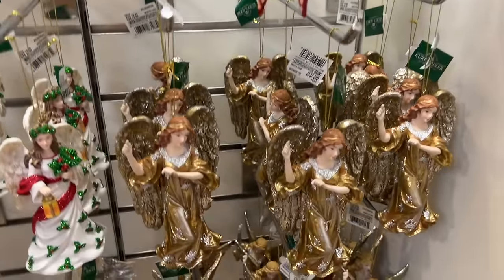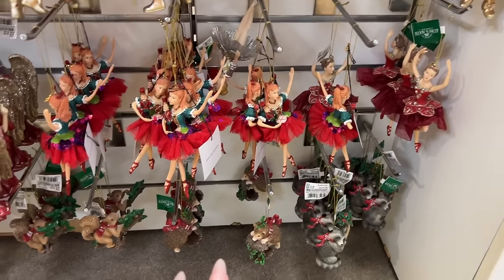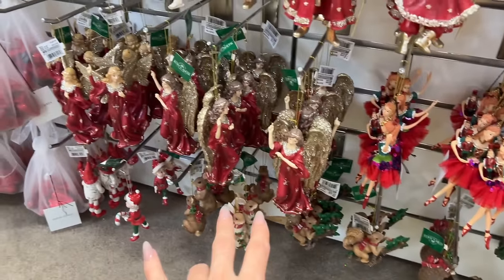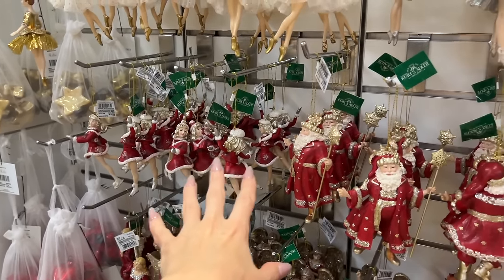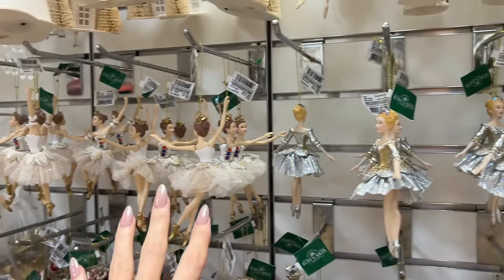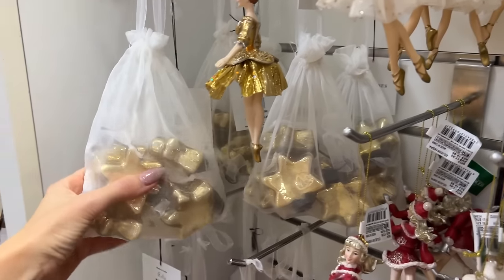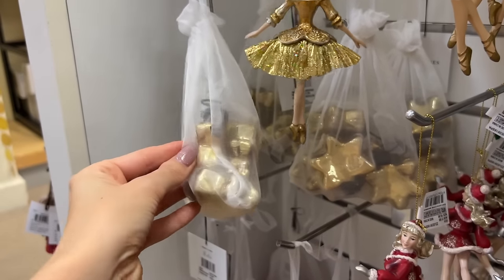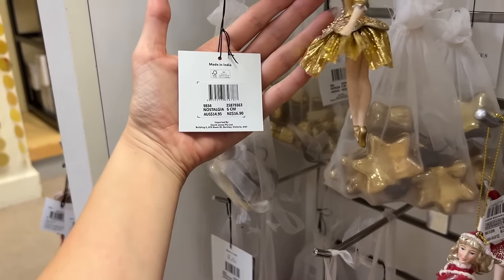Love it. Or just a deer. Maybe just a deer. We've got lots of little angels. There's woodland animals down here. We've got ice skating girls, Santa Claus, ballerinas. Over here there's bags of decorations in there. These are interesting actually.